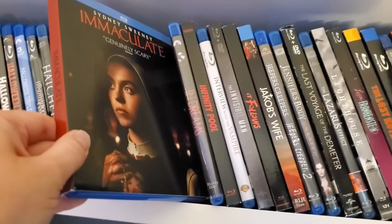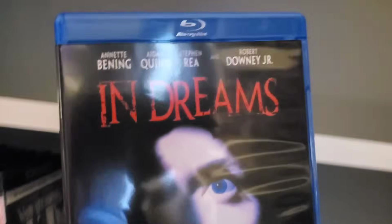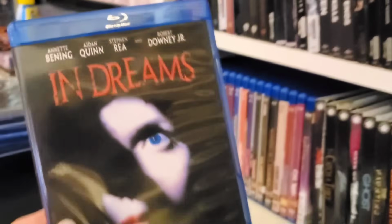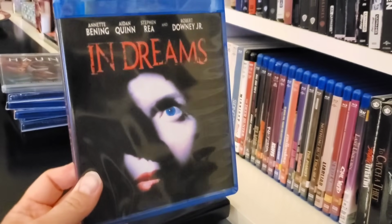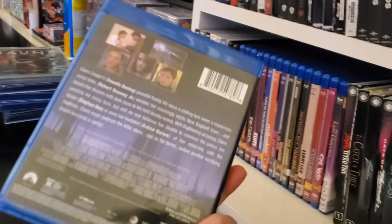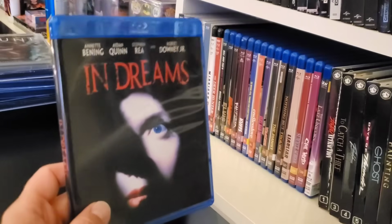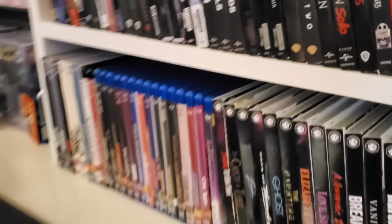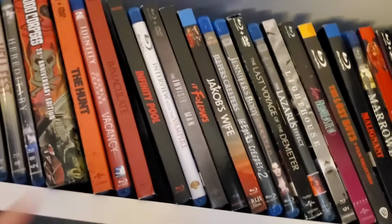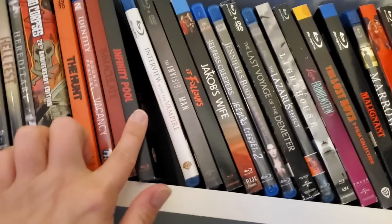Immaculate, underrated. Really enjoyed that one. In Dreams, garbage. It's going. It's leaving. The quality of this Blu-ray is awful. It's absolutely horrible, and the story itself is just so bad. It's so horribly written. I know I'll never watch it again. So it's got to go. Infinity Pool, I will never get rid of anything with Mia Goth, so that is staying.